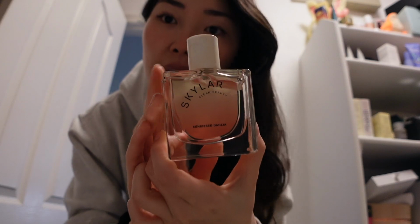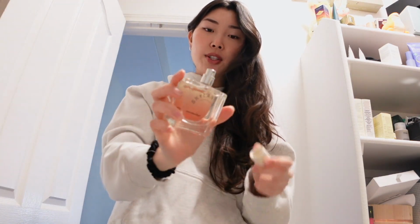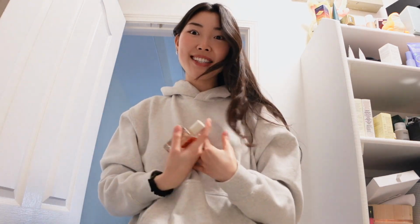I really love layering my fragrance, so today I will use a new one. This is the Skylar Sunkissed Dahlia one. I think I got this one sent to me yesterday. That smells really good. Kind of smells like apples. Oh, that smells really good. That's a really good combination, guys. It smells like fresh apples and fruit, citrusy fruit.